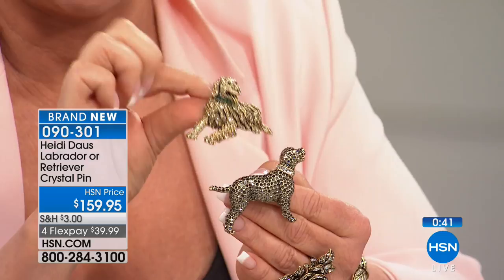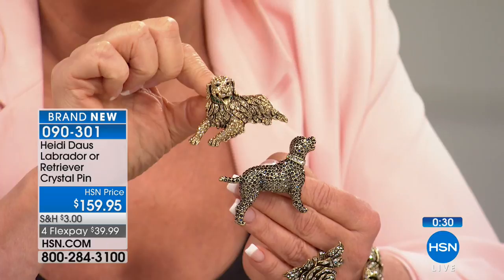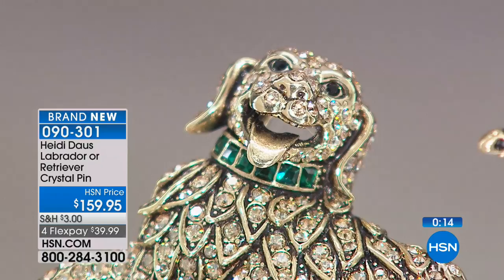Look at the dimension here. And look at the tongue on that. Adorable. Wonderful. Isn't that cute? And they always do look that happy. They look like they're smiling. They really do. That breed has such a good disposition, don't they? Look at that sweet thing. Oh, how cute that is. What a great shot. Look at the princess cut emerald choker that Bailey Monty is wearing.